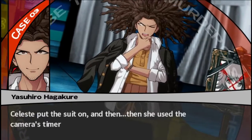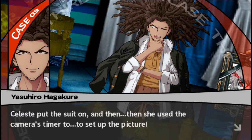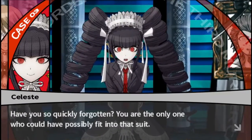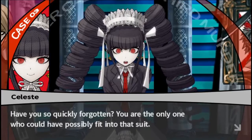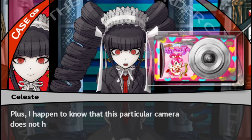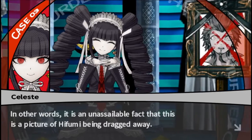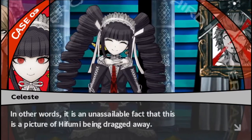So let's put the suit on, and then she used the camera's timer to set up the picture. Have you so quickly forgotten? You are the only one who could have possibly fit into that suit. What about this? Hifumi kept it on his head, so he kept it stable. It does not have a timer. In other words, it is an unassailable fact that this is a picture of Hifumi.